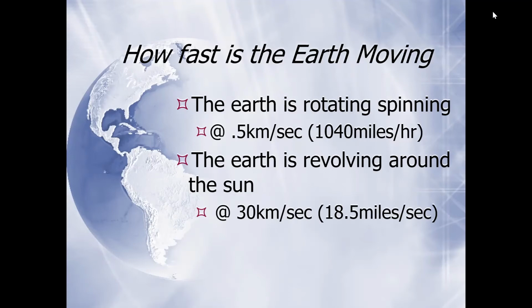They know how big it is. They know how long it takes to go around. They can just do math. Like nobody's sitting out there with a radar gun shooting it and seeing how fast it's going.